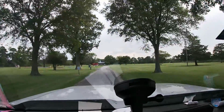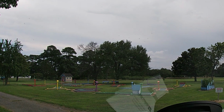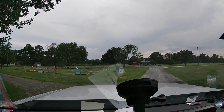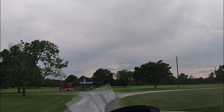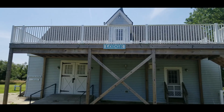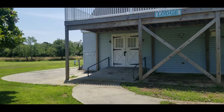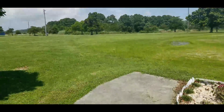Alright, so there's Putt-Putt Golf right over here. Right there. Cute little putt-putt. Then there's the recreation hall. That's all closed up. And over here is the lodge. It's 2 stories. Upstairs there's pool tables and that, except for it's been closed. This has been closed for 2 years. I just talked with one of the rangers. So recreation building is no longer used. So it's just like all of a sudden one day they just didn't open it anymore. It's a shame.